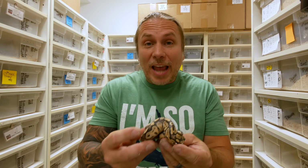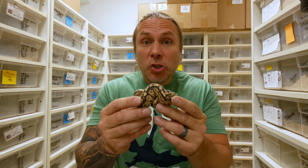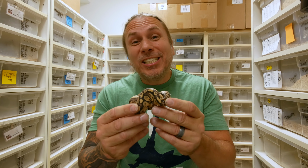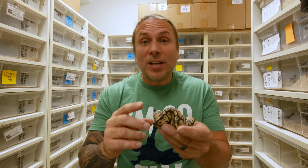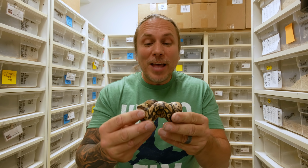This next clutch was actually a pastel super stripe bred to a specter. Now the super stripe is actually an allelic animal, which is a yellow belly bred to a specter. So the fact that I bred a pastel super stripe to a specter means I could get some super specters, so that's pretty awesome.